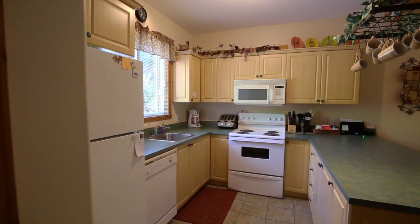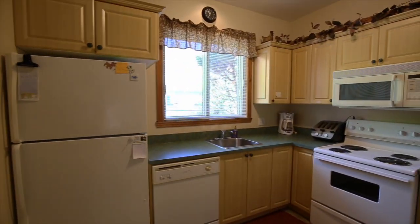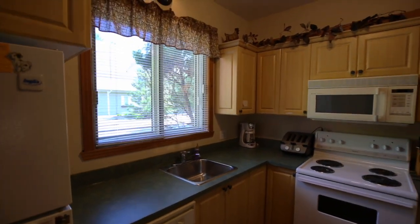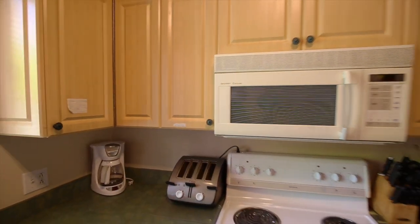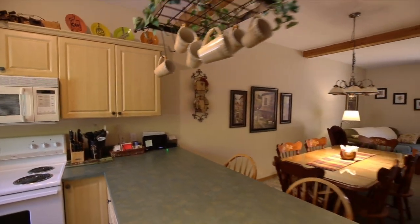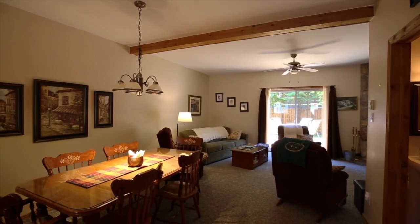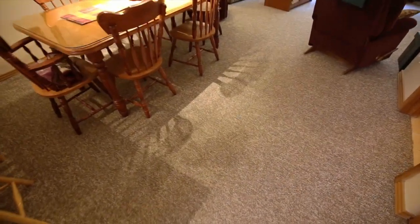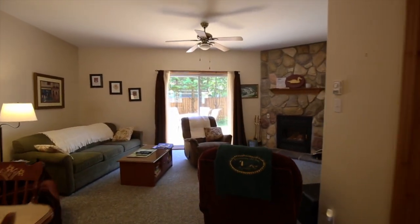Kitchen to my left. Very nice, spacious kitchen for this condo. The kitchen looks out onto the parking lot. Nice melamine doors that look like an oak or maple finish. Lots of cabinet space, and a rack to hang pots and pans up here in the middle, sort of a nice feature. And then the dining room. The majority of the condo is carpeted, a very industrial, low pile carpet, very typical of this type of condo.